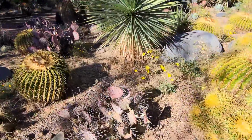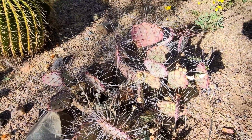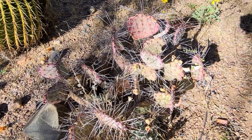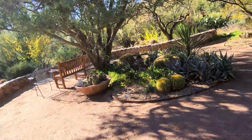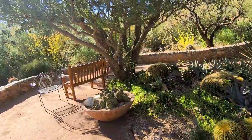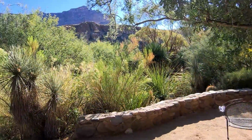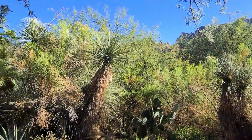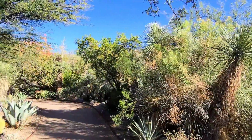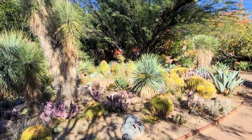Look at the spines on this guy. Yikes. That could hurt somebody. It's in the 70s today. Picket Post in the background always. Now I have to take some pictures.